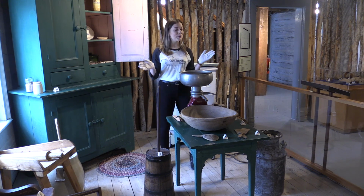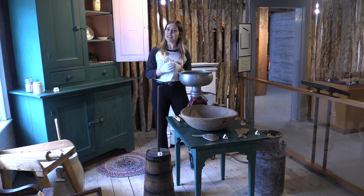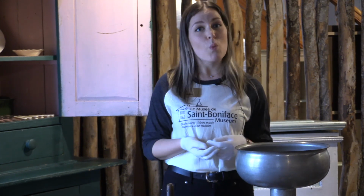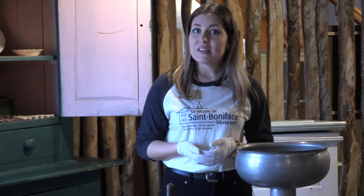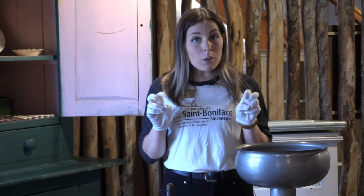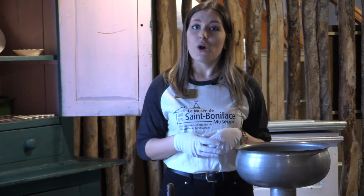Talk to you about butter making and its importance for the people who lived in the countryside in the late 1800s and the beginning of the 1900s. There were a couple of reasons why it was very important for the people in the countryside to be able to make their own butter. First of all, they had to make everything on their own. So if they wanted some butter, they had to be able to make it by themselves. Another reason why butter making was very important was in order to be able to sell butter, or rather to be able to trade it in the markets in exchange for other things they needed.